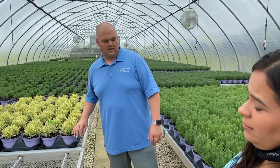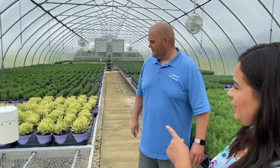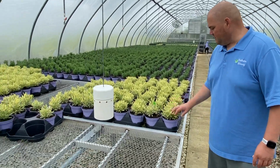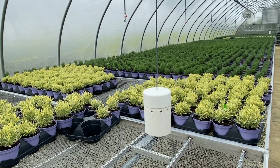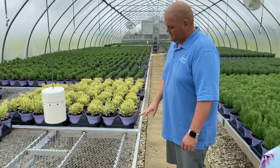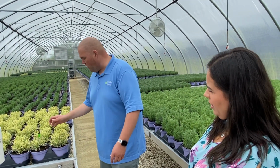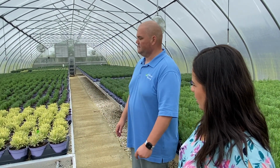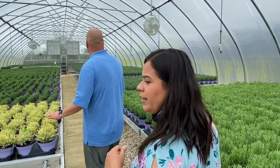Wow, these are probably the most favorite thing that I've seen here all day. These are so pretty. I love it. So this is our first year growing it. We did really well with it. And unlike most variegated lavender that we've grown in the past, it's very stable. We don't see any leaf that's gone all white or all green. Yeah, it's very consistent from one plant to the next. Oh, I like the color, the variegation. They can revert.